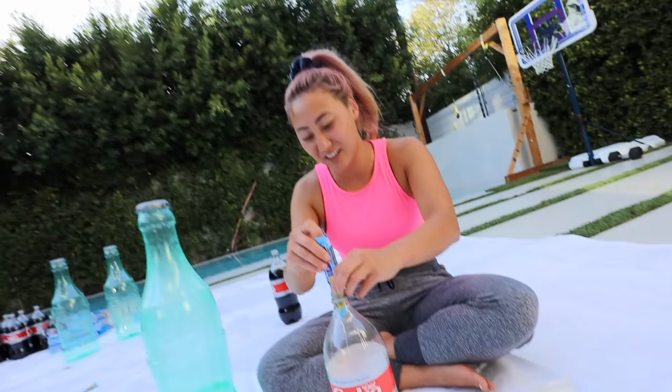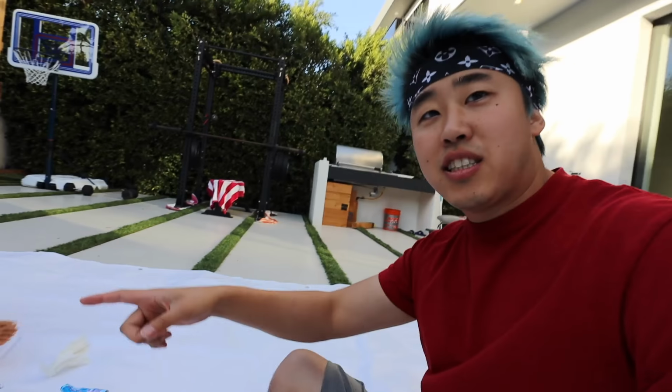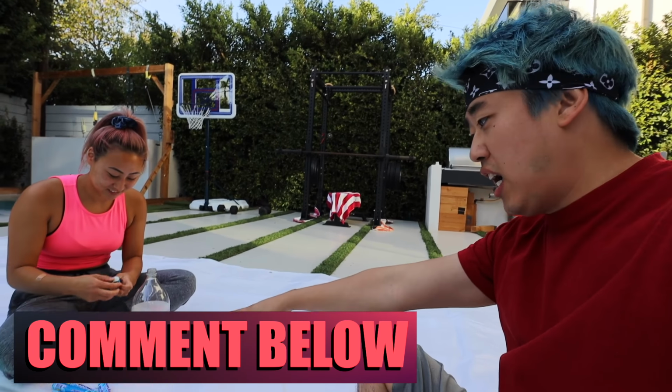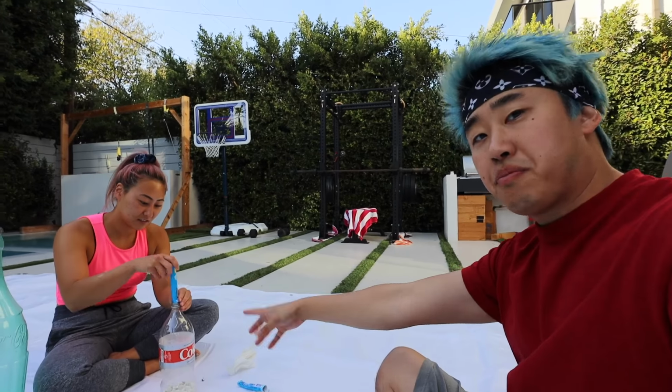I'm putting the Mentos in here and then I'm gonna spill all the soda in. So I'm doing like a reverse. Guys, comment down below if you think this is gonna work. She's doing the reverse. She already has the Mentos in the Coke bottle and then she's gonna dump the soda into it. I've never seen that before.